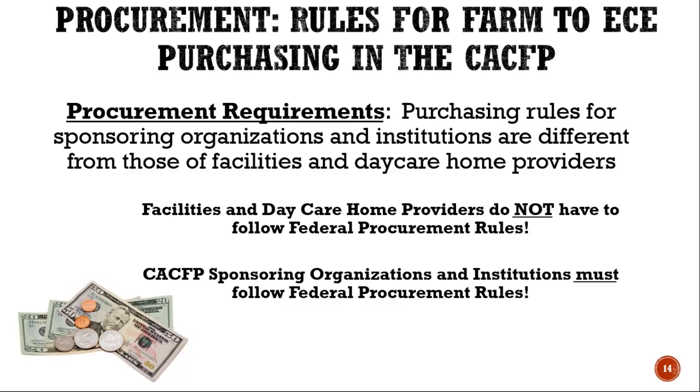These programs will need to save their receipts for CACFP allowable food and non-food purchases and keep them on file with their other CACFP records. These receipts don't get submitted to the state. However, they must be kept on file with other program documentation so that state staff can look at them when we do a program audit, which is usually about once every 3 years.